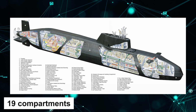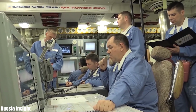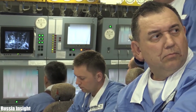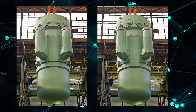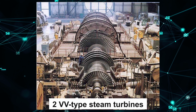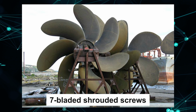It features 19 compartments, including a strengthened module, which houses the central control room, and an electronic equipment compartment above the main hulls and behind the missile launch tubes. Propulsion uses 2 OK-650 pressurized water nuclear reactors of 190 MWT each, along with 2 VV-type steam turbines, 102 MW each, and 2 shafts with 7-bladed shrouded screws.